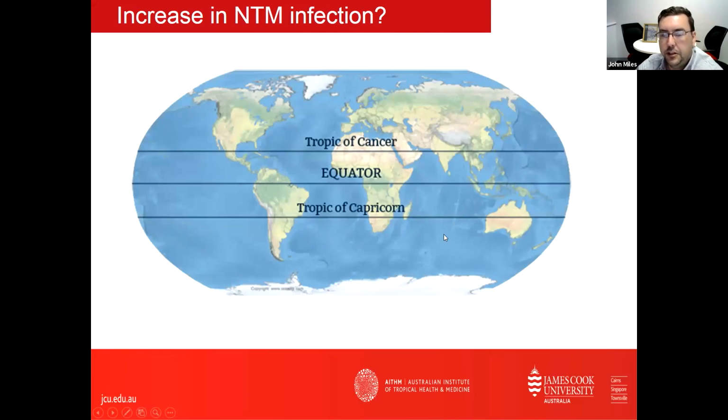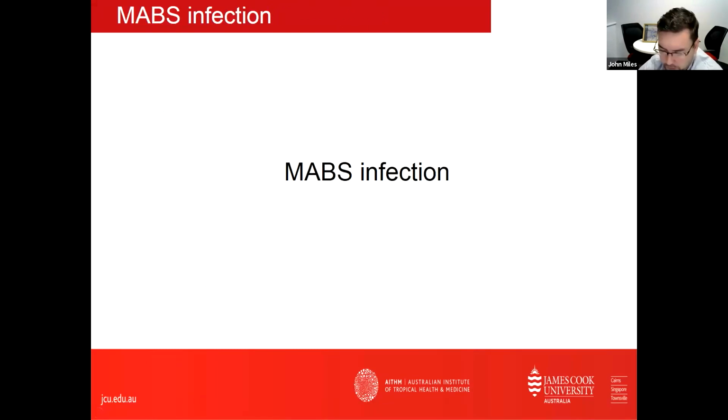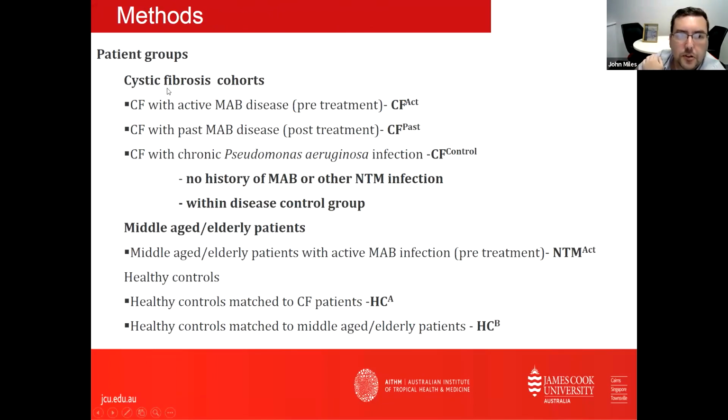Some epidemiology data has come out and shown risk factors are increased the closer you are to the equator. So again, that's bad news, because we know the Tropic of Cancer and the Tropic of Capricorn are increasing in length, I think about 50 kilometres a year. So that covers a large portion of Earth, and rapidly populating countries like Southeast Asia, India, Africa, and South America.